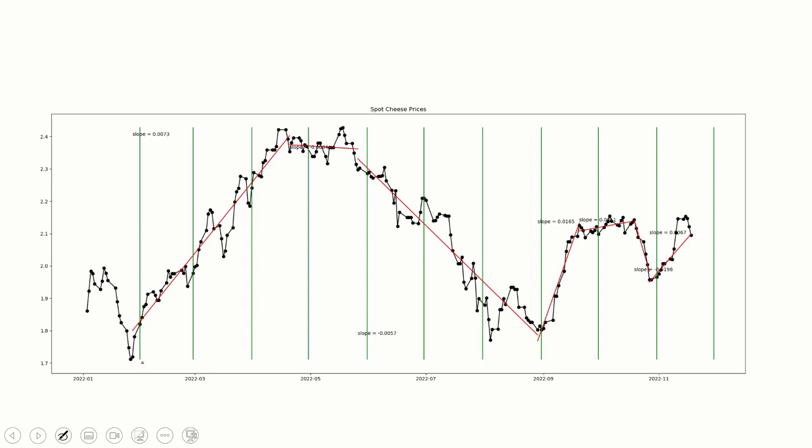Let's look at the spot market here. This is my statistical control chart for spot cheese. The blue dots are the individual spot markets, the red lines are the trends I'm trying to fit to them, and the green lines just happen to be demarcations of months. So we were going up significantly, we stalled out, we went down, we went back up, we tested this 220 number, we came off of it, and then we started back up again.